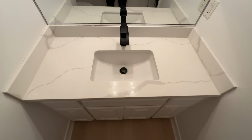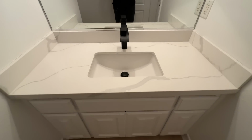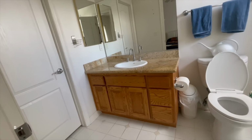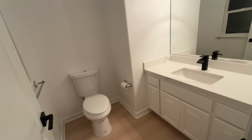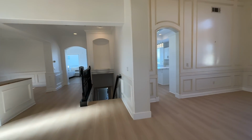What's crazy is this house has 5.5 bathrooms, which is very excessive, but each room has its own bathroom. This is a half bath. We did renovate the countertops and paint the cabinets. It used to be a light oak color. We also changed the faucets and the sinks. The only thing missing is handles. We are going to add handles to the cabinets. And then we are moving on to the dining room.